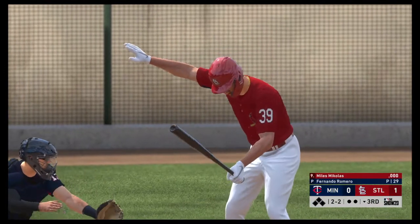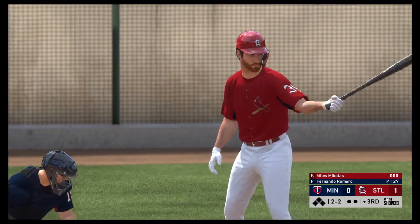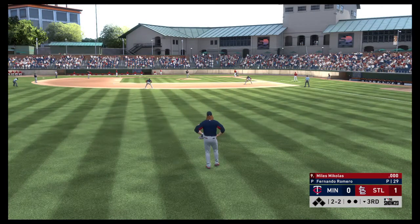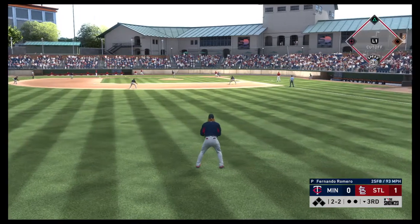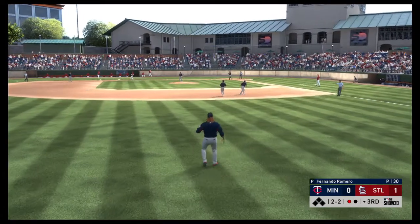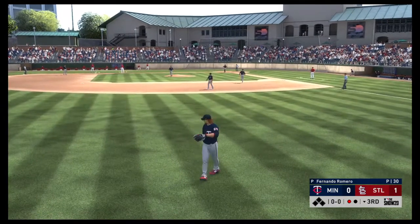Next to hit will be the pitcher, Miles Mikolas, for St. Louis, as we move on to the bottom of inning number 3. Miles. The 2-2. And he popped him up over toward the left side of the infield. And there's your first out of the inning.